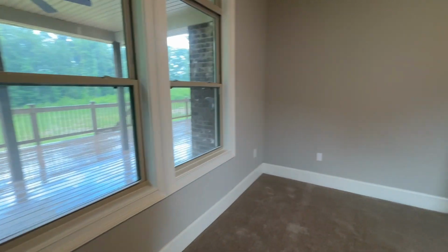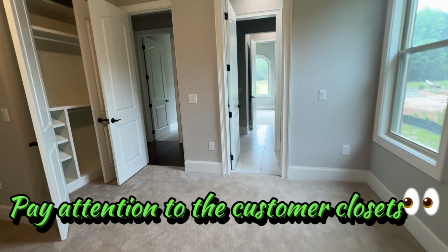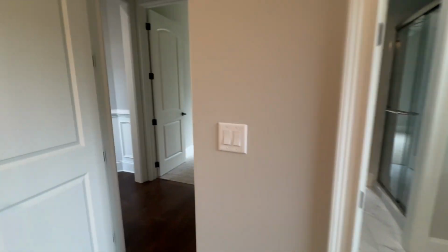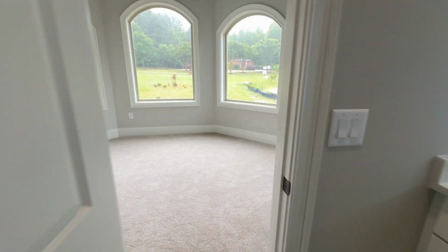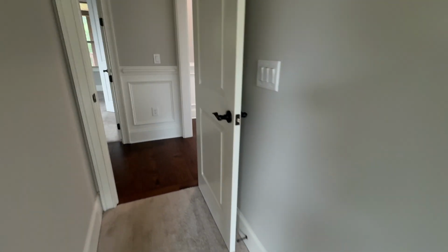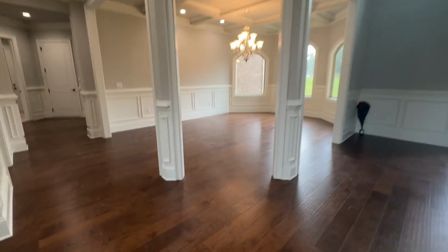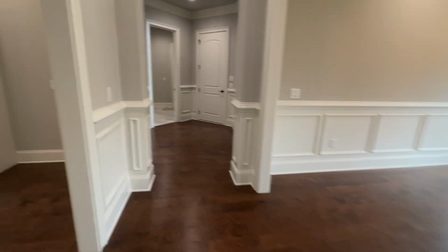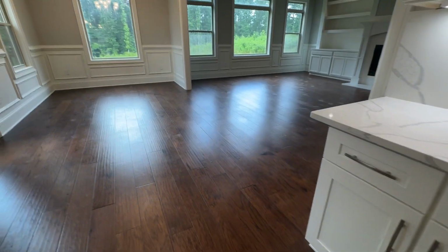Take a look at that covered patio. Just want to do a 360. You see that custom closet. I'm going to turn these lights back off. Let's go back through. Make sure I have lights off. All right, so now that's the other bedroom there. Let's go out on this patio. Just so we can take a look.